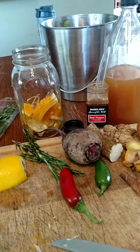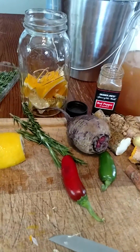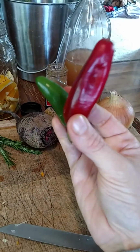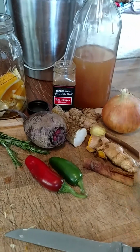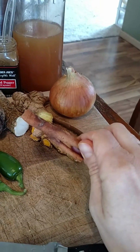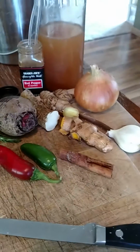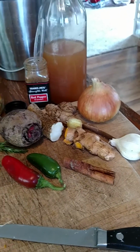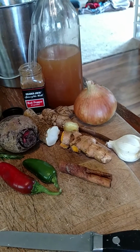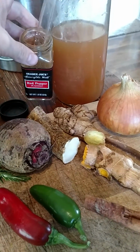That's a really good herb for antibacterial and antiviral properties. I've got my yummy jalapenos from the garden. I've got some cinnamon stick. That's also known for its properties with antiviral and antifungal, antibiotic, antibacterial, excuse me. And then we have some cayenne pepper.